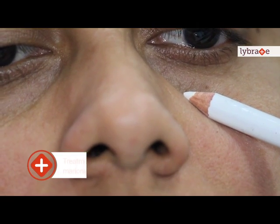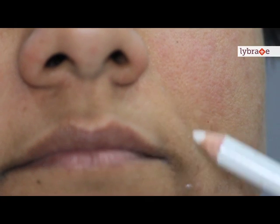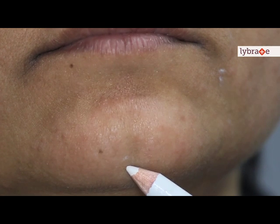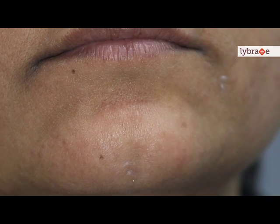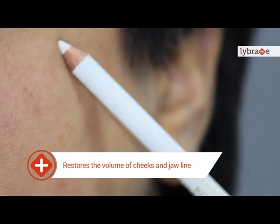The various indications of this procedure are tear trough, nasolabial fold, marionette lines, and to fill in various permanent lines on the face which can be anywhere including the forehead or on the chin. This procedure can also be used for restoring volume on the cheeks or for chiseling down the jawline.